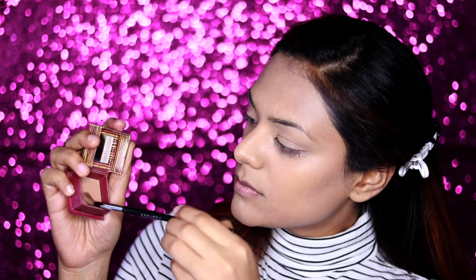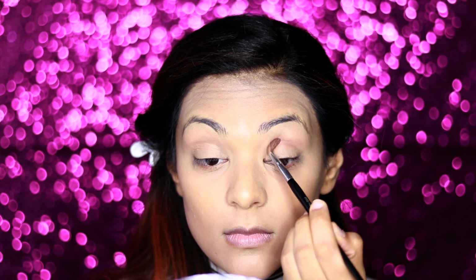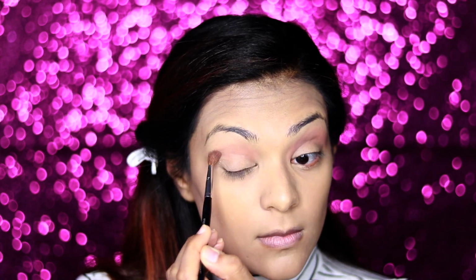Onto the eyes, I'm using Hoola Soft Matte Bronzing Powder from Benefit Cosmetics. I'm going to apply this only onto the crease area of my eyelids.